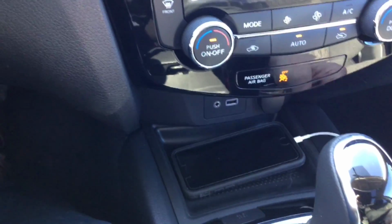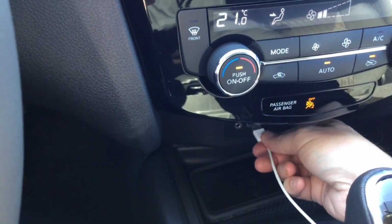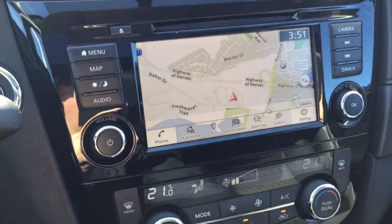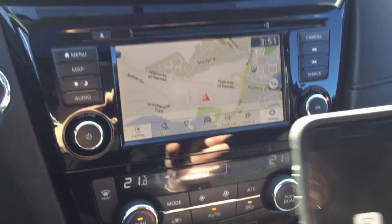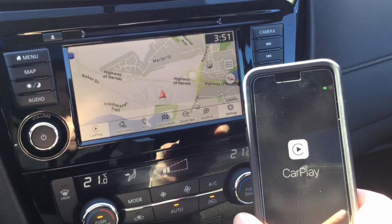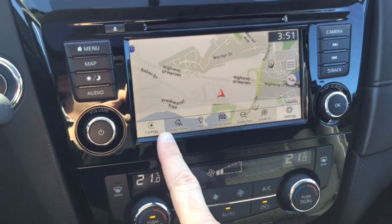So down below here I've got my phone. I have an Apple phone. I'm going to plug in the cord to activate Apple CarPlay, and we're going to watch the screen here. So, a couple things are going to happen. Right away on my phone it says Apple CarPlay. On the screen here it also says Apple CarPlay.